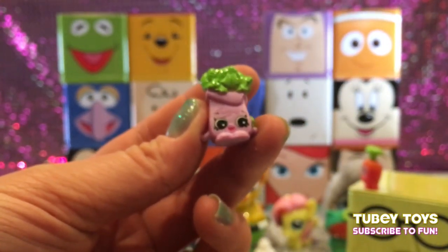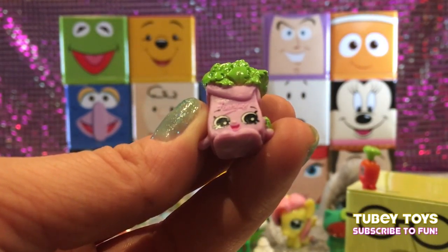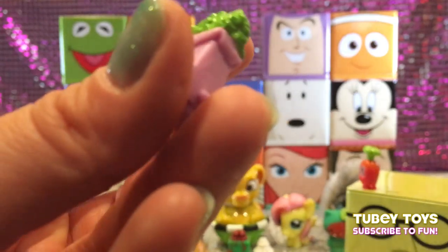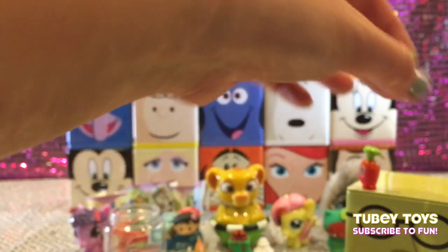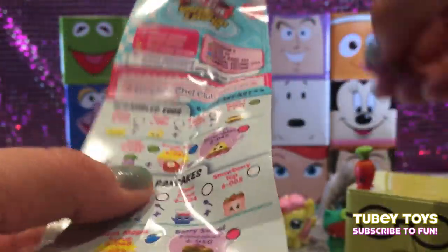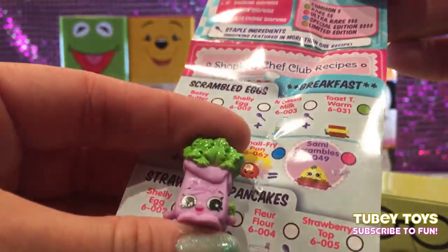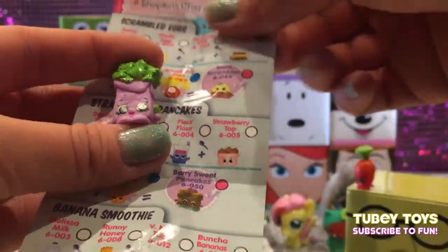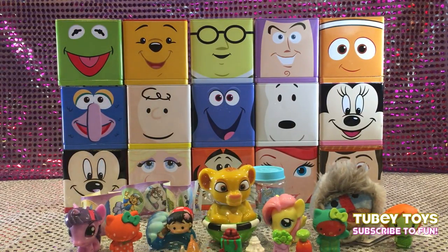This is a new one for us. Oh, I like this one. How cute. And it says parsley on it. It's like a little bag of parsley. So cute. I love it. Let's check out their names. Polly Parsley. She is so super cute, Polly Parsley. My goodness. And she's a rare. How cool. We got a rare one. Yay! Woo-hoo! Let's open up our second to last blind box.